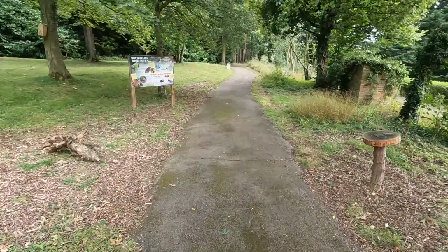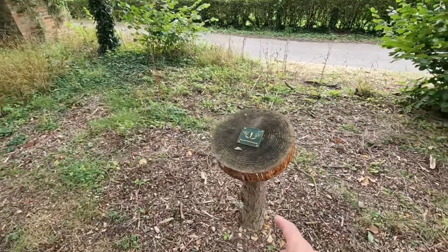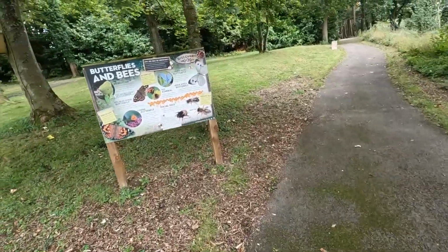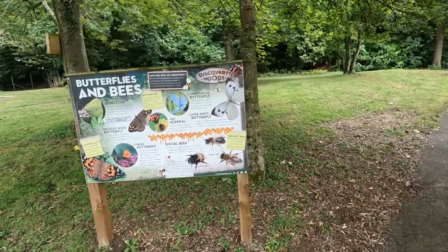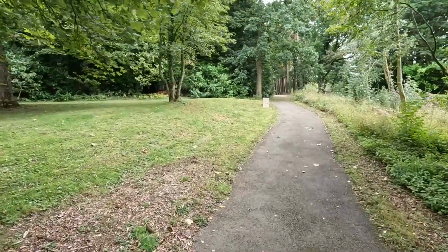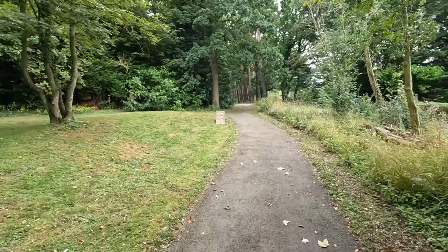There's ducks around, squirrels, lots of little education points. Another little icon here. Yeah, it tells you all about butterflies and bees here on these little information boards as you walk around. It is actually a really nice, pleasant walk and kind of takes you away from a little bit more of the hustle and bustle of the park itself.